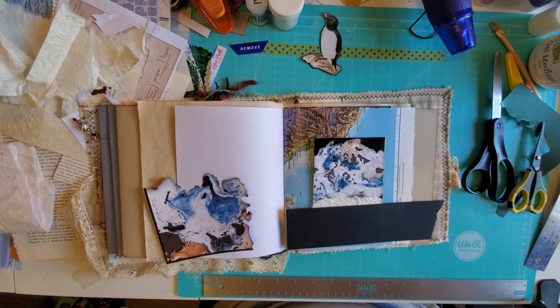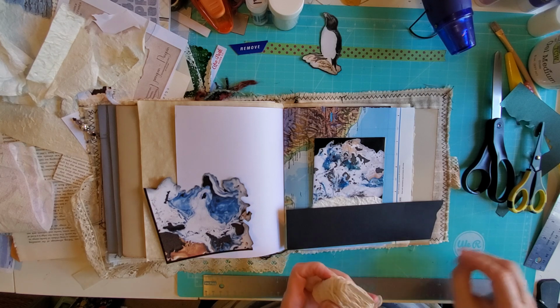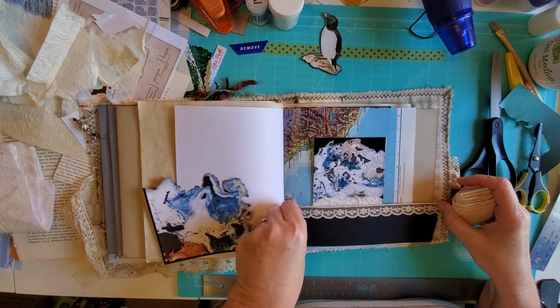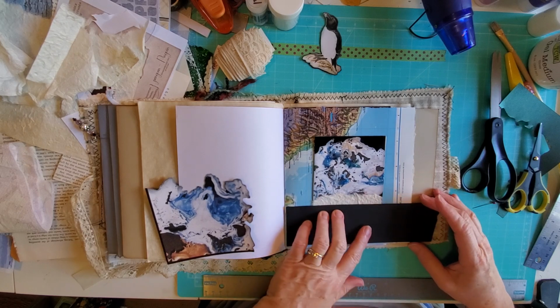So if I use this for a little pocket, it needs some decoration, right? Look at this. What about this? This totally doesn't have anything to do with penguins, but I like that. I just had it sitting here. I just noticed it. Okay, I guess that's what I'm going to do. Oof.